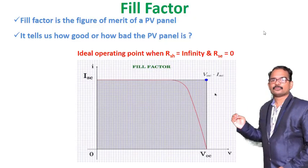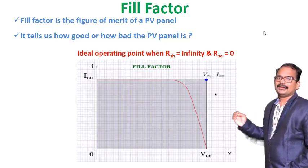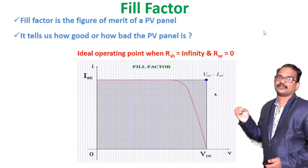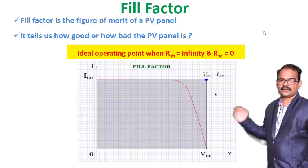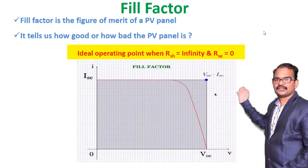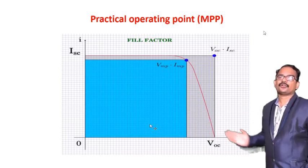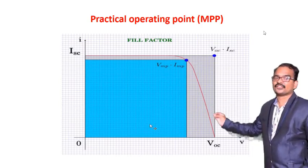And one more parameter of a solar cell is fill factor. The fill factor is the figure of merit of a solar panel. It tells you how good or how bad a solar panel is. At the ideal operating point, the value of RSH should be infinite, whereas the value of series resistance is zero, right? You will get a square type curve with VOC at the x-axis and ISC at the y-axis. So VOC and ISC is the ideal characteristic, but VMP and IMP is the practical characteristic of a solar cell. And this practical characteristic comes because of the shunt and series resistances in the solar cell.